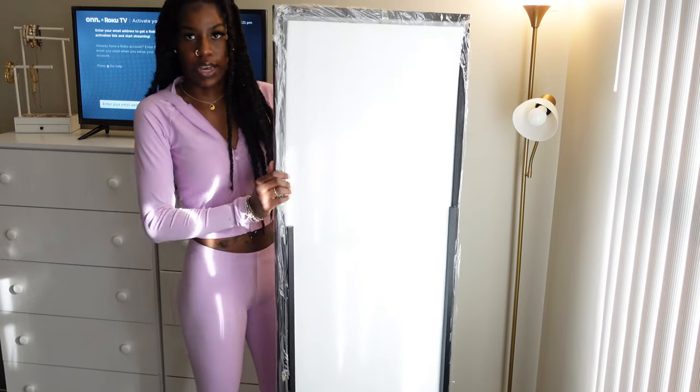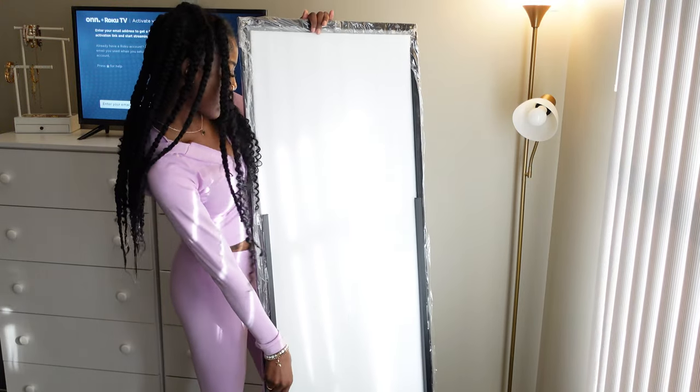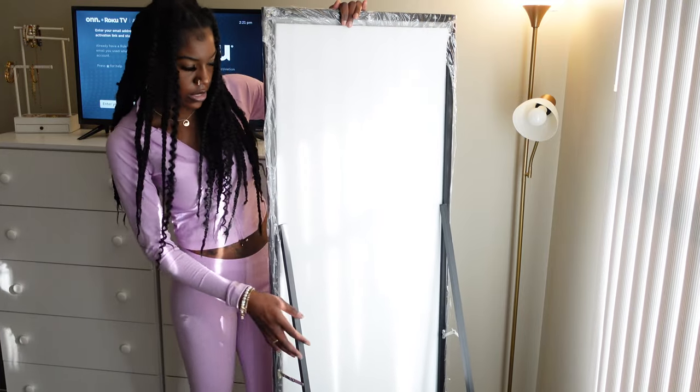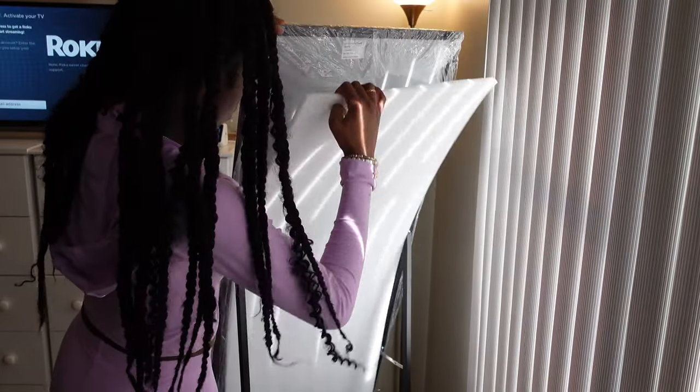So this is the mirror that has a back to it. So I'm able to pull this out. You can't even see that, but hold on. This is the type of mirror that has a stand on the back there. So I'm able to just stand this up in the corner.